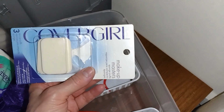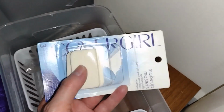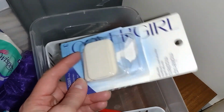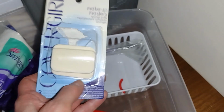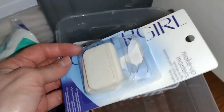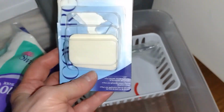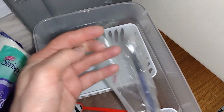And then this is a makeup sponge thing. That also might be a good thing to put with my painting supplies. Because I don't wear makeup. And so this is probably just something from when I used to try to wear makeup because I thought you were supposed to wear makeup. Because that's what everybody does. I probably had this from then. And maybe found it when I was decluttering. Who knows? But I'm just going to put this with my paint stuff because I think I can use it that way.